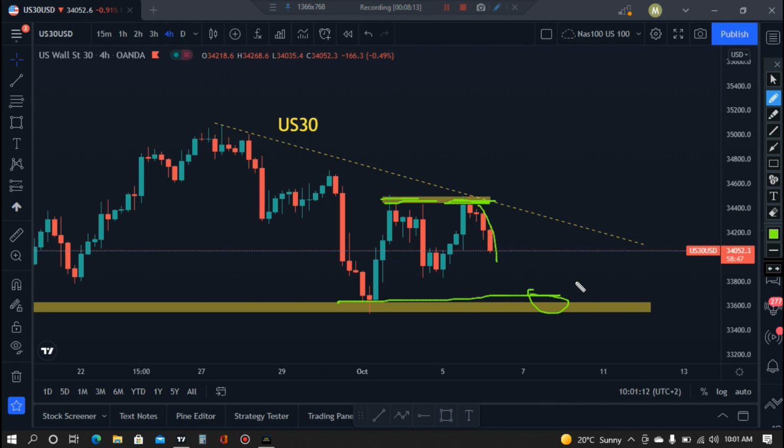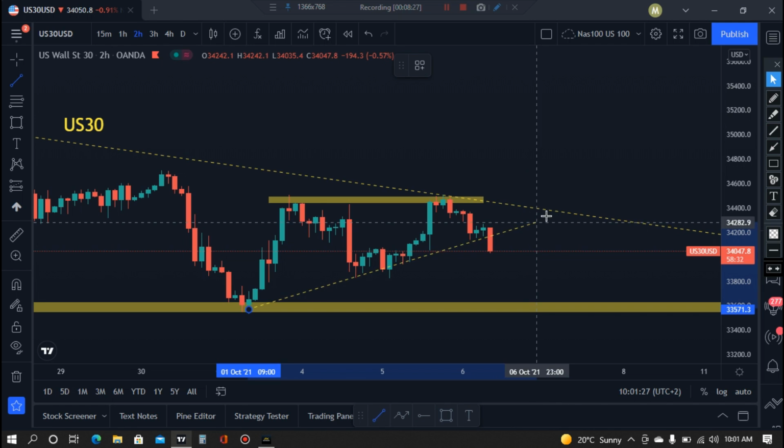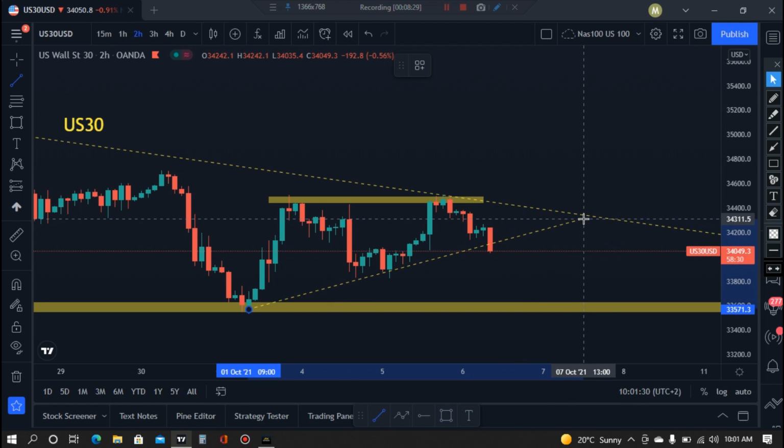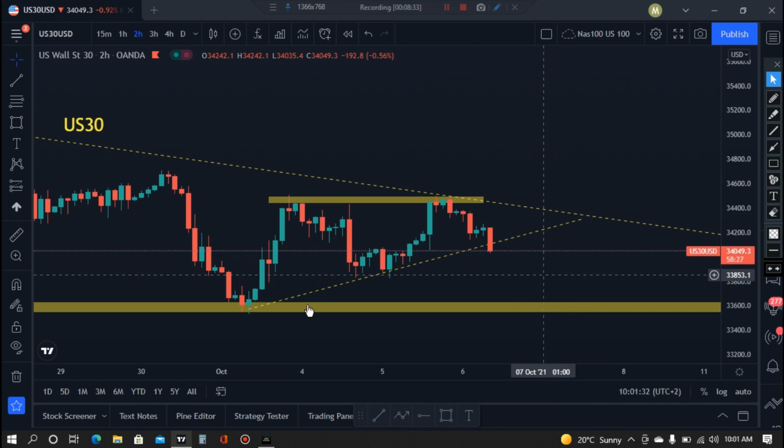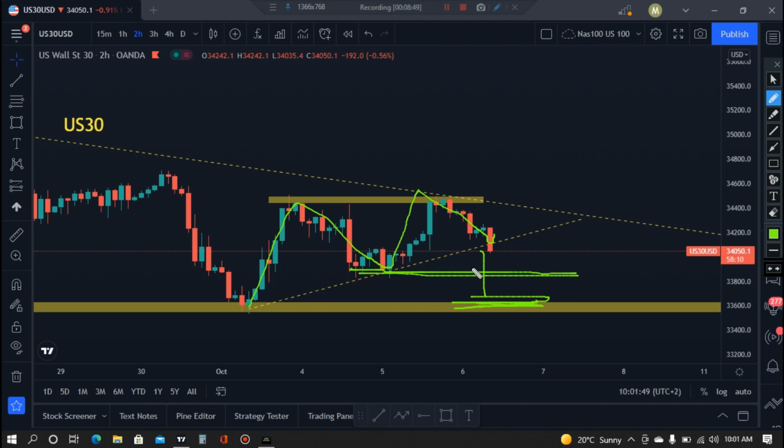around 33,600, or maybe we might have something like this. Let me go to a bit smaller time frame. I saw something like a trend line like this. If it's that, I think now it's broken. I thought we had something like a support here. The market was about to create something like this. Now that support is broken, so we might rely on this support, or maybe around this area we might get support.